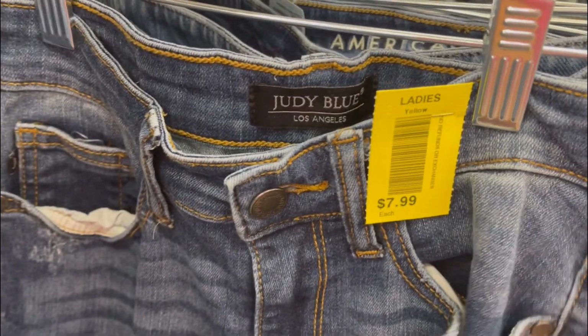Of course, in the jeans section, we found our favorite Judy Blues. These were full price for 8 bucks. No problem paying that price. These usually resell from 30 to 35 for us.